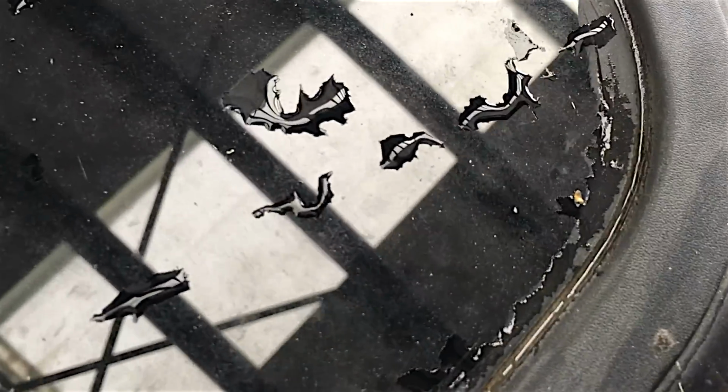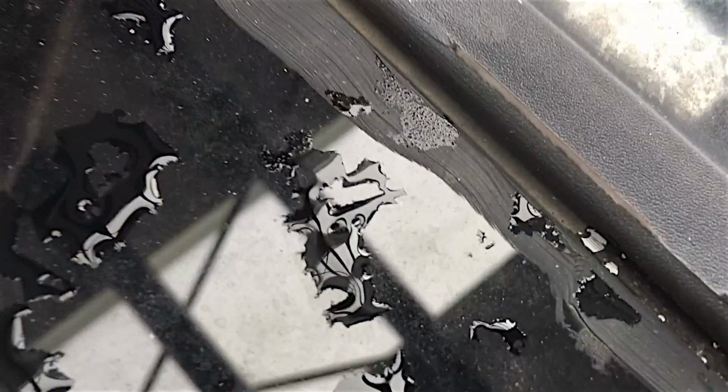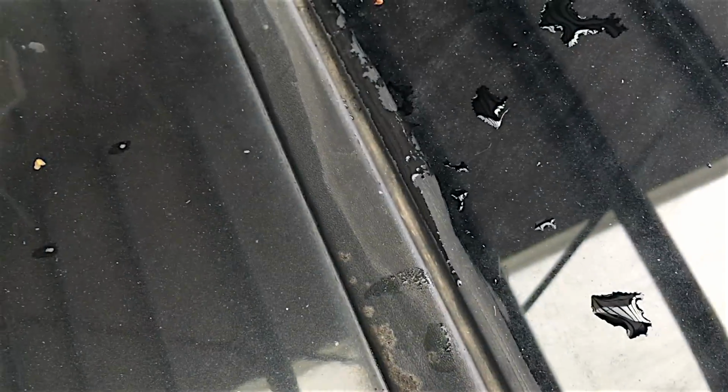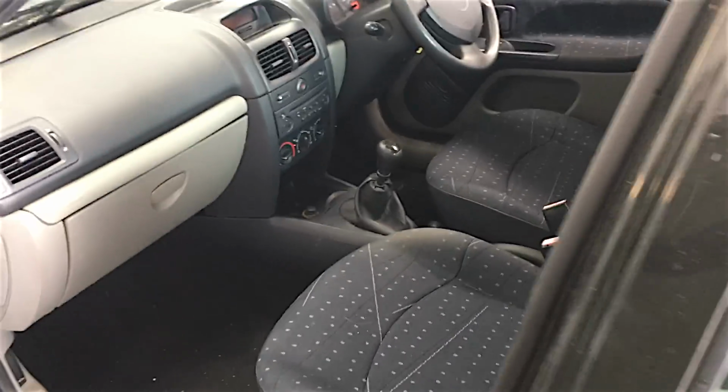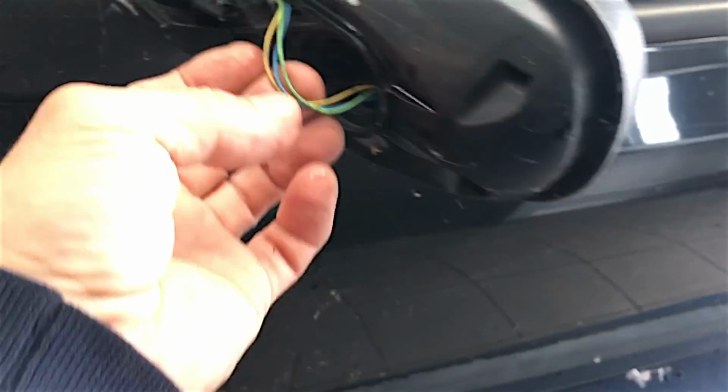Anyway, let's have a look at this sunroof. Why won't it open? This may be hard to see, but someone's actually glued the sunroof in, and I know exactly why. It's because it was leaking water. They could have actually fixed it from leaking, but they've decided to glue it up. So that would need sorting out. If somebody was to buy this, they're not going to want a glued up sunroof. No siree. Mirror cover missing.